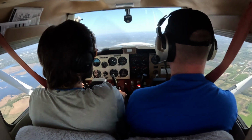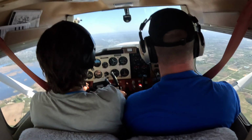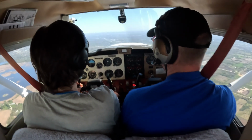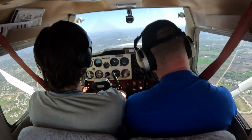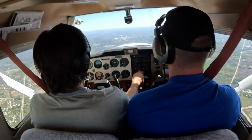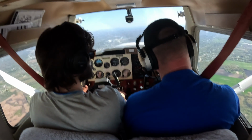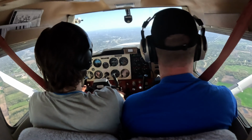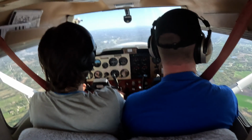Cessna 7 Lima Golf, proceed through the water first, the green field. Correction, to enter the right downwind for runway 19 right. Alright, right downwind for 19 right, 7 Lima Golf. Cessna 7 Lima Golf, contact tower 124.57. 124.57, good day, 7 Lima Golf. Milwaukee Tower, 757 Lima Golf, we are inbound for a right downwind for 19 right. 757 Lima Golf, Tower, the wind 120 at 5, runway 19 right, clear to land. 19 right, clear to land, 7 Lima Golf.